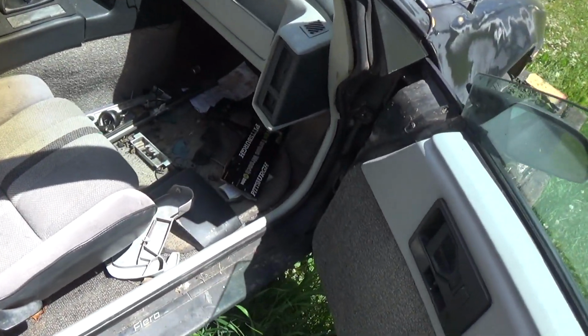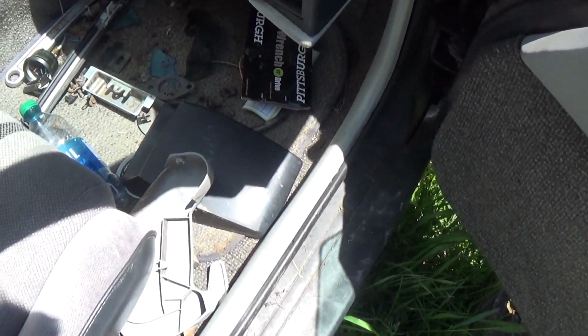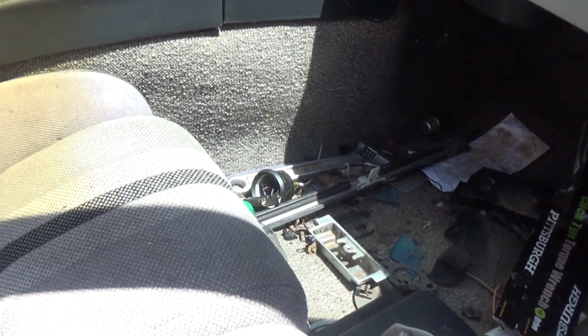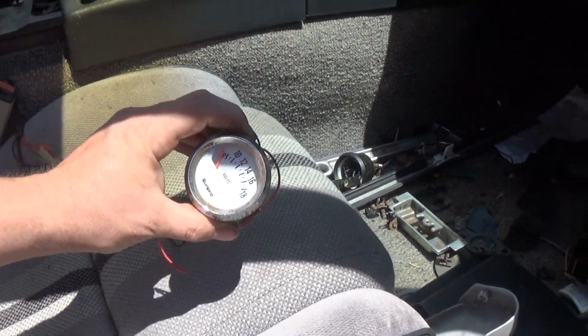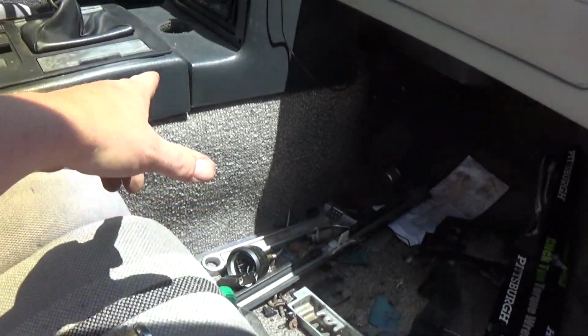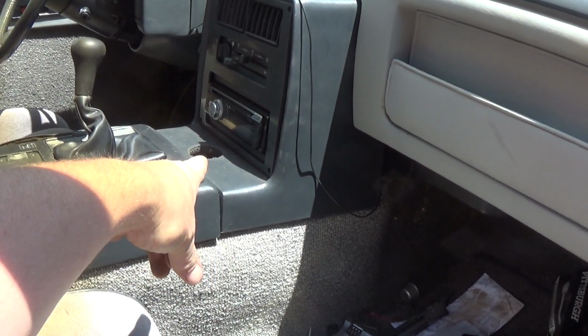This is probably going to be quite warm in here. Yes it is. This guy's been sitting for a few weeks without being opened up. This is a voltmeter that I have found in the U-Pull-It yard. It fits that existing hole right there.